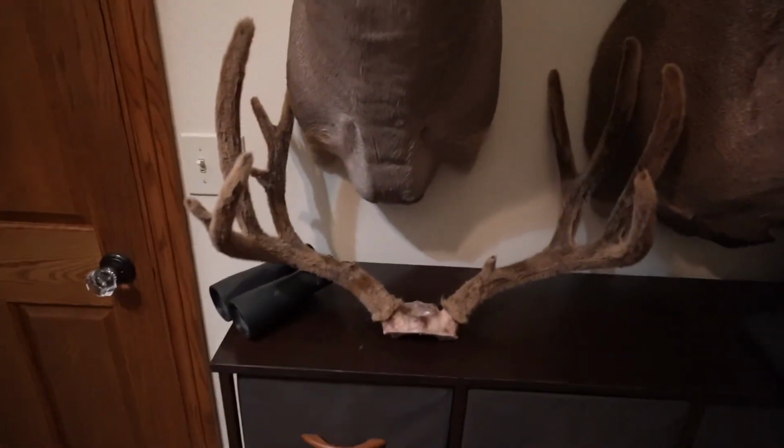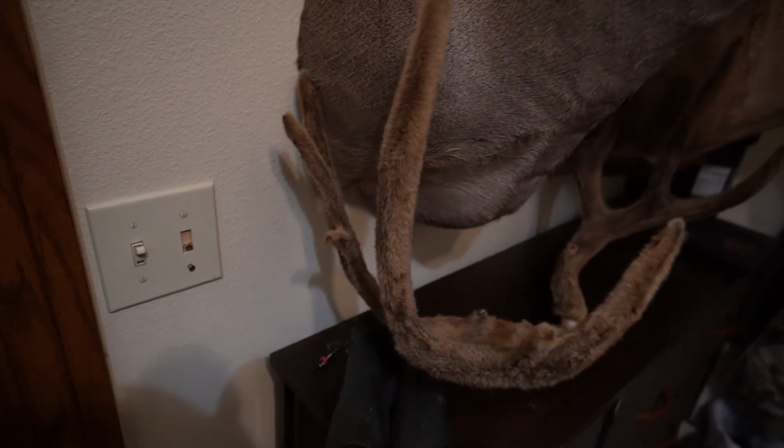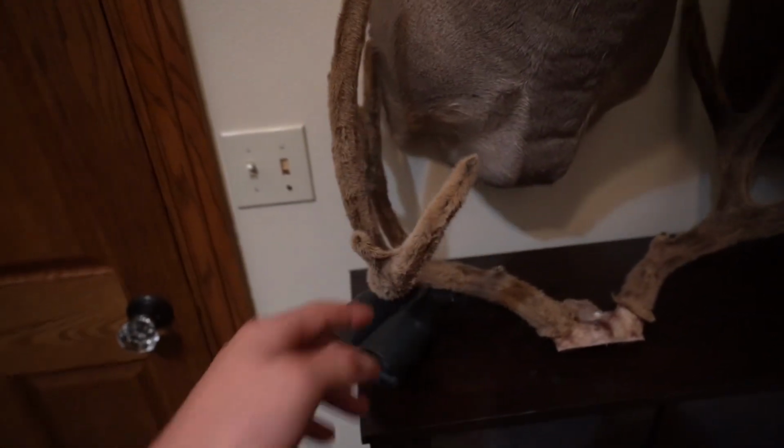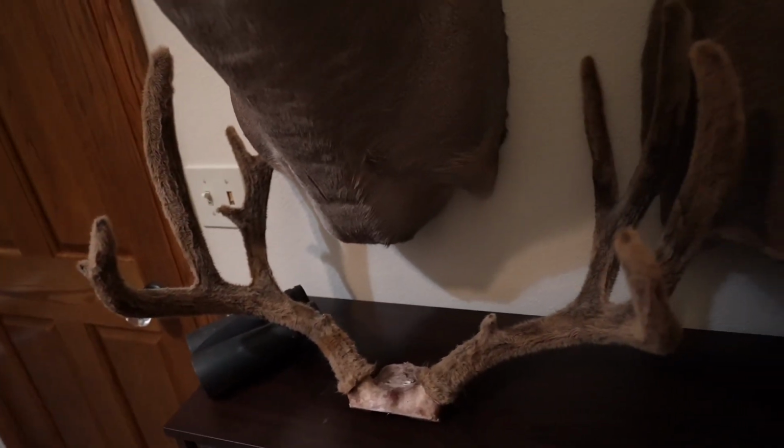Then I shot this mule deer. This is my 2023 mule deer. My only buck with more than 4 points on one side. He's got 6 on that side. Pretty cool. Really like that deer. One of my favorites for sure.